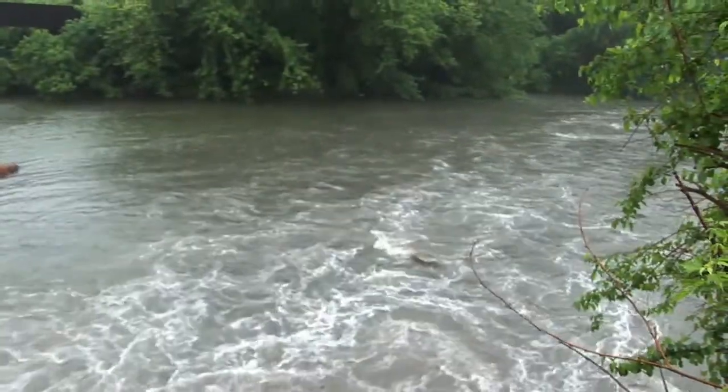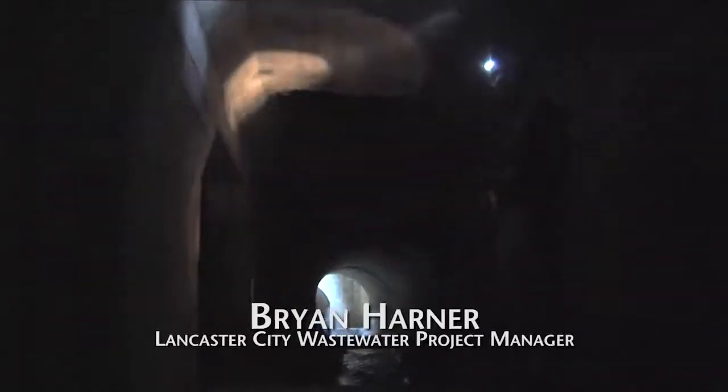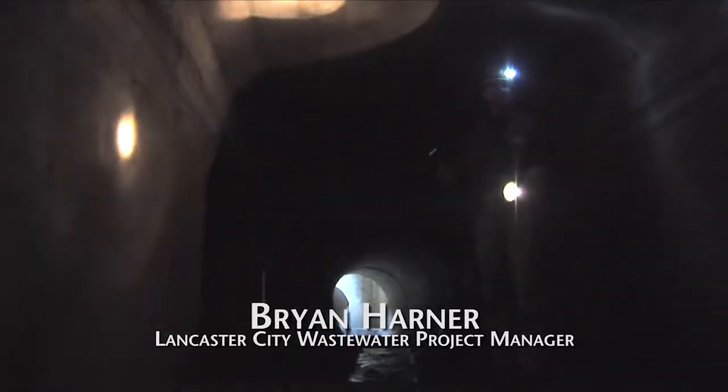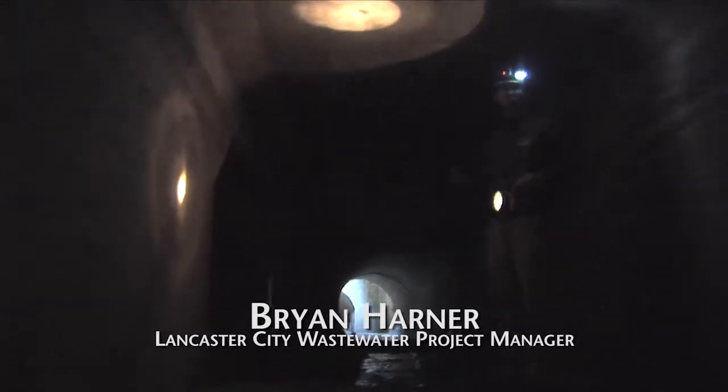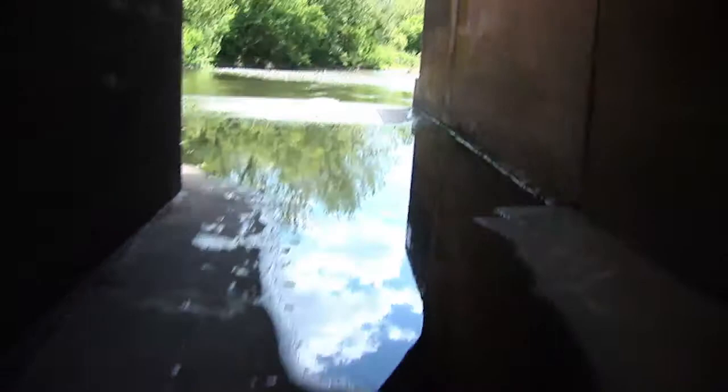In a heavy thunderstorm, a lot of rainfall, short duration, this entire cavity, this CSO culvert, will become full of stormwater as it discharges to the river. And at the same time, we're transmitting as much flow as possible to the wastewater treatment plant for treatment. We discharge about 750 million gallons a year in overflow that we can't capture and treat at the treatment plant.